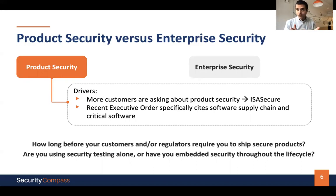So question to you, if you work at a company that manufactures any kind of product that is software enabled, how long is it before your customers or regulators require you to ship secure products and be able to provide auditable evidence of that? And what we often hear from manufacturers is that they are integrating security into the development process, but when we dig into it a little bit more, what they're doing is a find and fix approach. That is, they are finding vulnerabilities in code and they're fixing it through tools like static analysis and dynamic analysis and interactive application security testing and a bunch of downstream protections to make sure that they detect attacks.